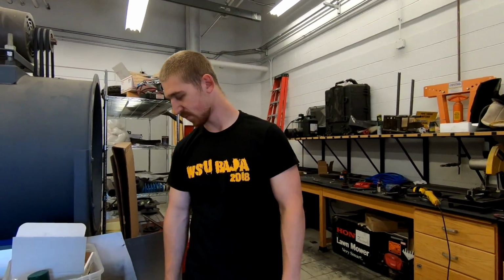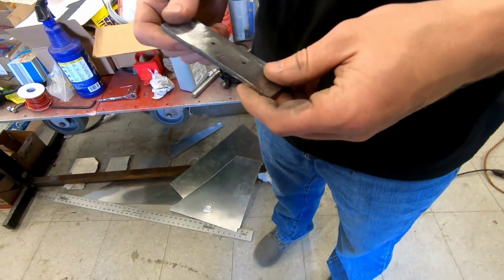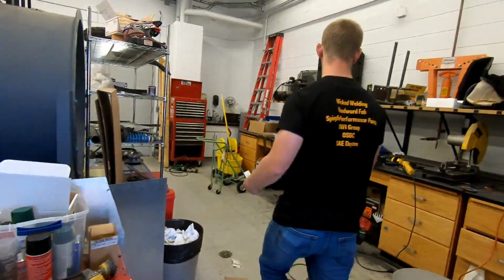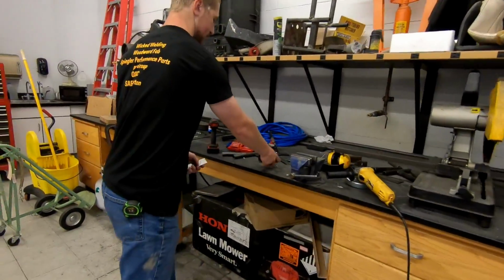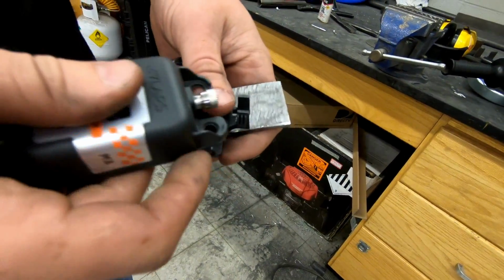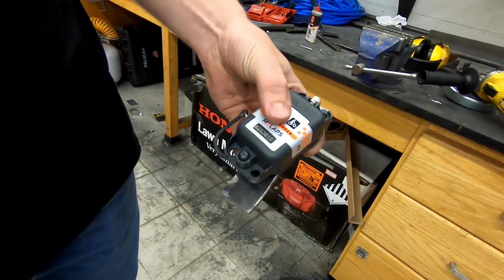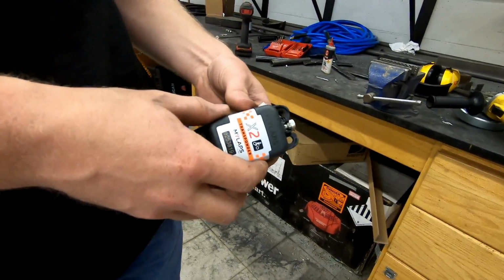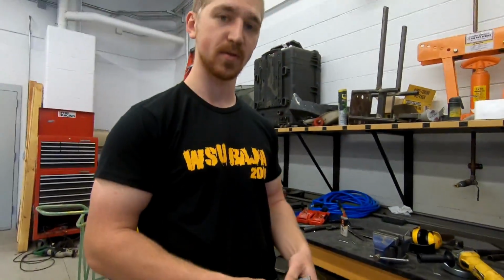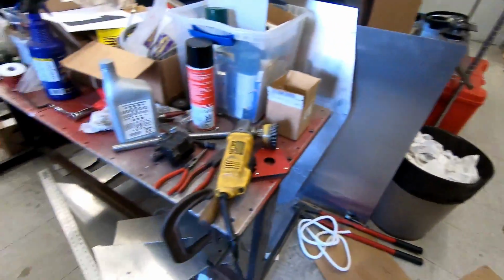RJ's been working on getting the transponders mounted up. Tell us a little bit more about why we need these things. The transponder is just what we use to track our laps during the endurance race. So this is just a mounting bracket that we'll be able to rivet onto there, and then the transponder fits right onto the bracket, and then that just sends a signal and it counts our laps and makes sure that we don't run off the course, do stuff like that. That little thing was required and very expensive. So all right, let's get to mounting it.